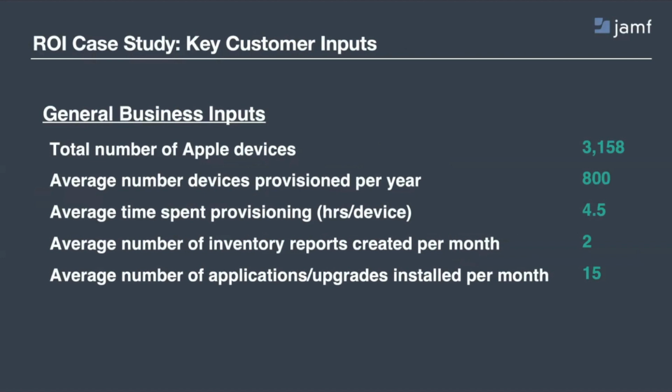For the ROI analysis, we spent a few minutes gathering some key business inputs to help quantify the value of the Apple device management solution in their specific environment. It's important to remember that this example highlights the key benefits that were most important to this client based on a customized business impact analysis, leveraging the ROI calculator from our research.